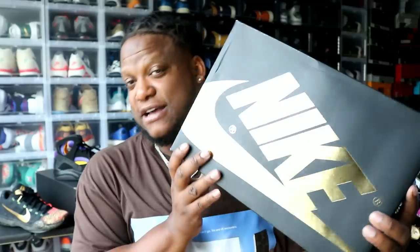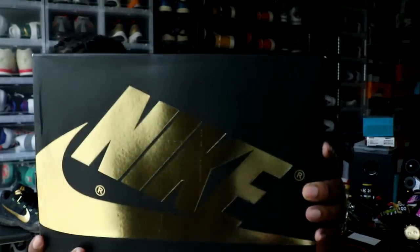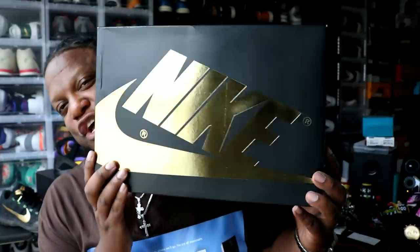As you can tell with the box already, you're already gonna know what this shoe is. You probably gonna know once you see the thumbnail. A lot of people have early reviews of this shoe up already, so if you're not super early, you ain't early. And if you on time, you late. The Nike box with the golden shimmers.